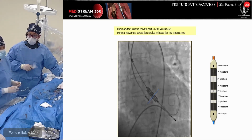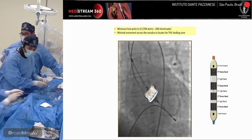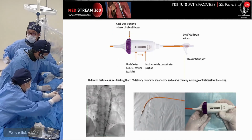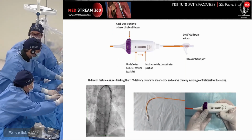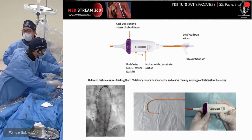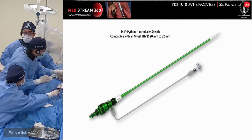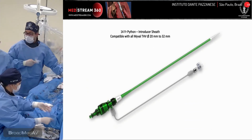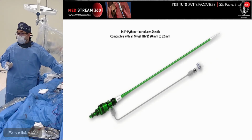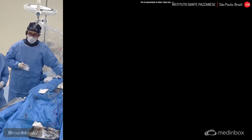Usually, we place the second dense band in the base of the pigtail catheter on the non-coronary cusp, and it gives us a positioning of 30% or 25% ventricular positioning. So the system, the navigator, has only one step, that's to apply the deflection, and has great flexibility, as you can see on the screen. And usually we use a 14-French expandable sheath. From 27.5 on, we have to predilate with an 18-French introducer. So I think that's it.